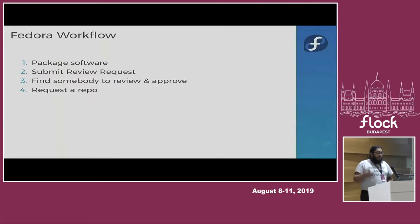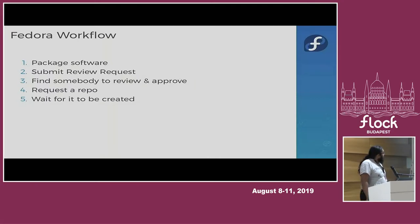So then the request repo, which is actually probably the nicest part of this process, because it is running a command, pointing it to a bug, saying this is a thing. But then there's the waiting part. You have to wait, and you have no idea what you have to wait for, because there's no feedback when you create that. In the request repo, it says, oh, this URL was created. What about in the bug? What about anywhere else where people actually look or are watching?